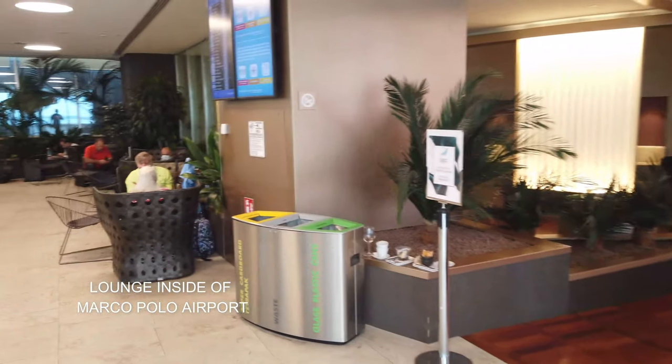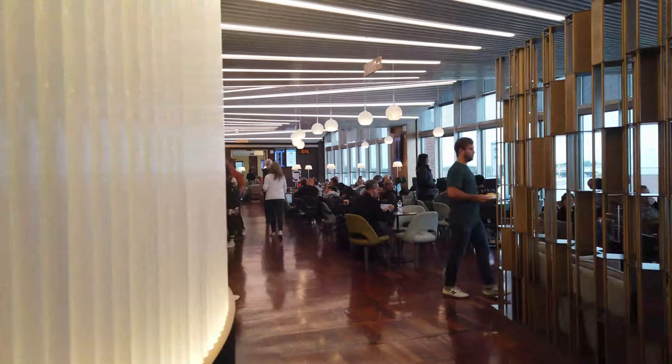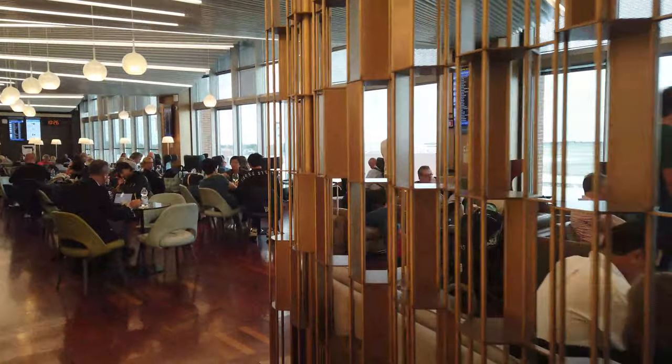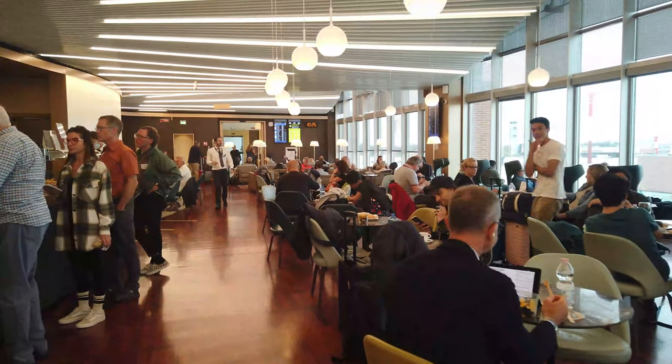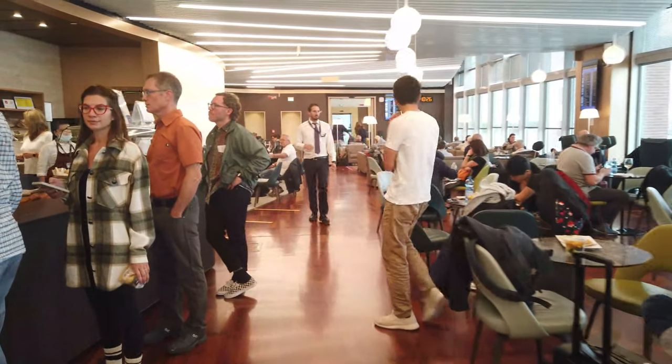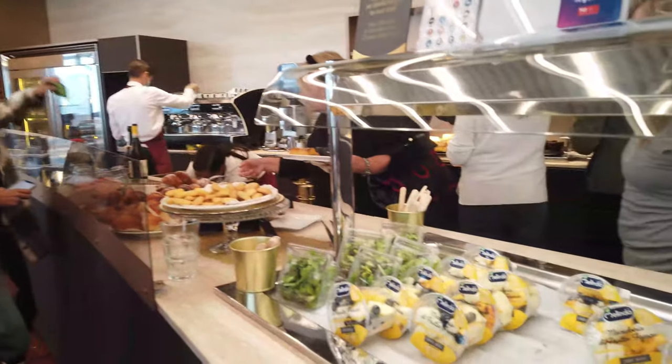This is the lounge. This is the lounge in Venice. Venice lounge. They got tablets for you. It's the VIP lounge for Delta Sky. Also KLM. It crosses over to a lot of different airlines. So that's pretty much it. Pretty cool. They got food. Yep, they have a lot of different dishes and everything.